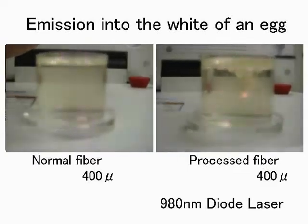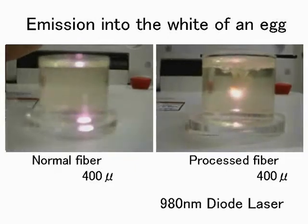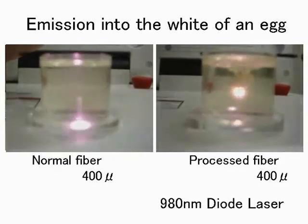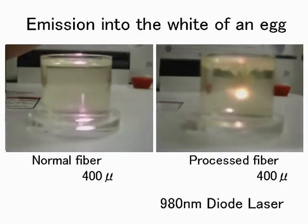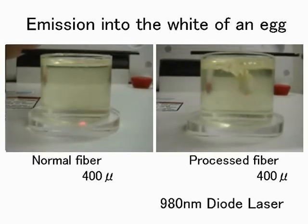This movie shows that we emitted laser light and plasma light at the same set of energy output in the white of an egg. On the left, with the laser, the light just passed through the white of an egg, but the white of an egg touched by the fiber end coagulates in the plasma light on the right.